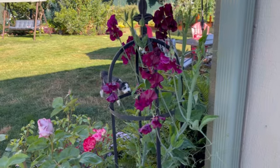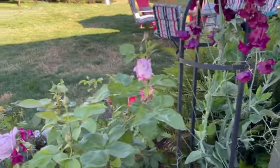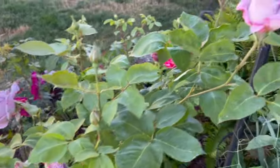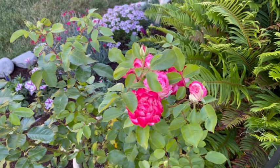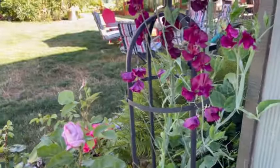So here are some more of the snapdragons that are just looking so pretty. And then I do have a few roses that are blooming in this area here. And then back in here, these are ones that I put in pots this year rather than in the ground, but I might incorporate some of those into my cut flower bouquets today.